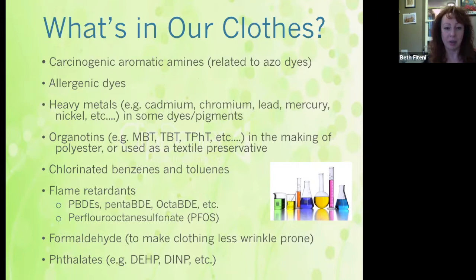Organotins is a class of chemicals that's used in making polyester. It's also used as a textile preservative. Chlorinated benzenes and toluenes, again, carcinogens. Flame retardants are sometimes added to fabrics, such as PBDEs, the polybrominated diphenyl ethers, especially in our furniture, which we'll talk about a little bit. Those have been mostly banned in Europe, but they're still in use here in the United States. There can be PFAS, the perfluoroalkyl substances. So again, many, many chemicals.